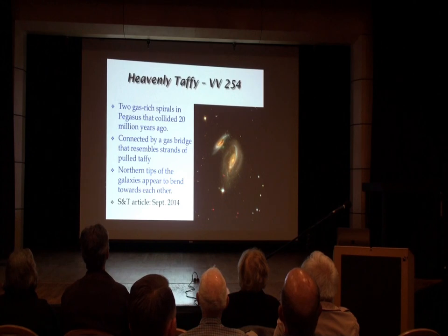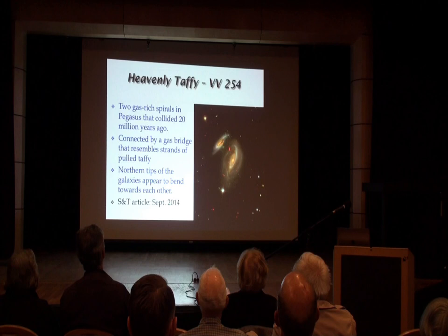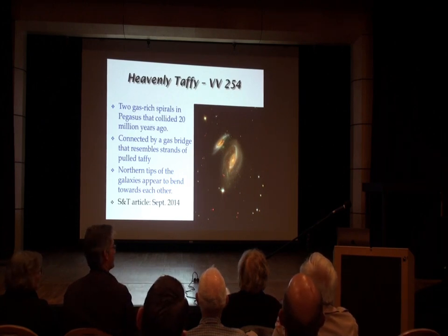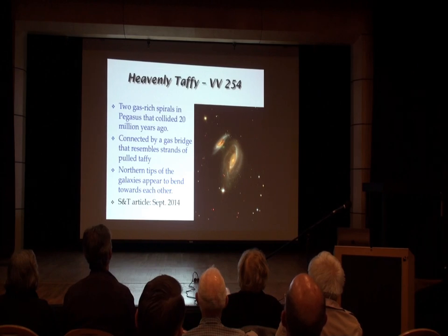It's two spiral galaxies in Pegasus. They collided 20 million years ago. It's hard to see, but particularly on radio emission maps, it appears the two galaxies are connected like strands of taffy, and so they're actually called the taffy galaxies.